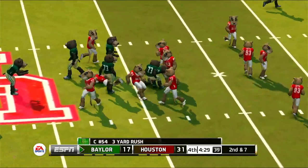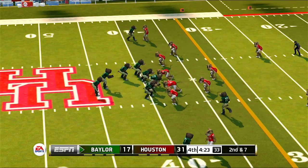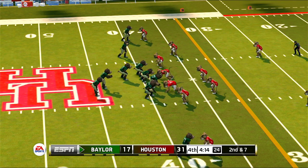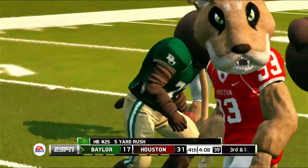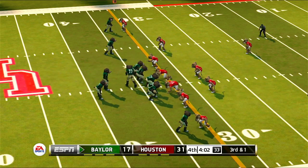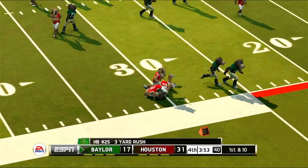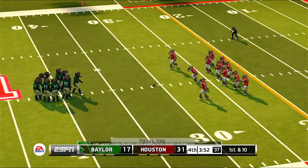SOS. He's taken down around the 39-yard line. 3 yards there on the quarterback keeper. Yardage on that run. And he hits him hard at the 31. Call it a gain of 3 yards. First and 10, ball on the 31-yard line.